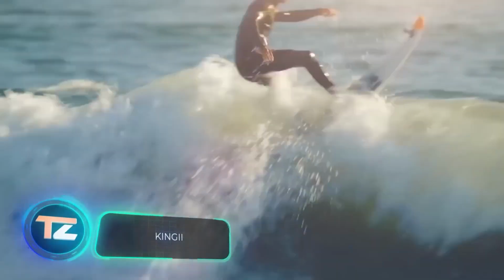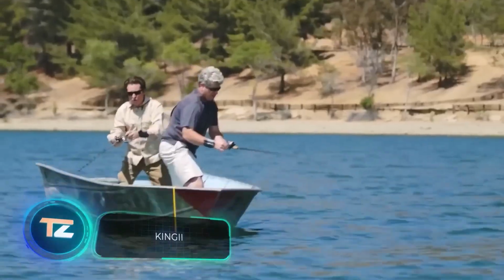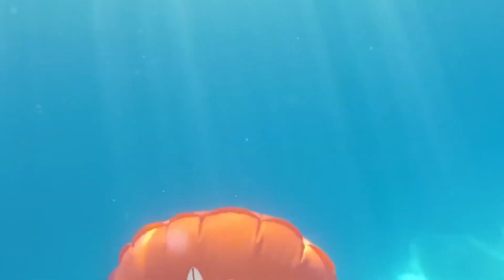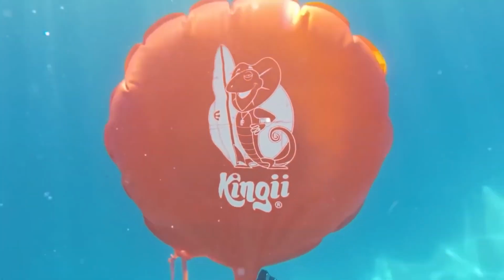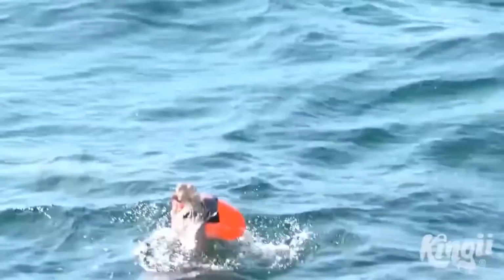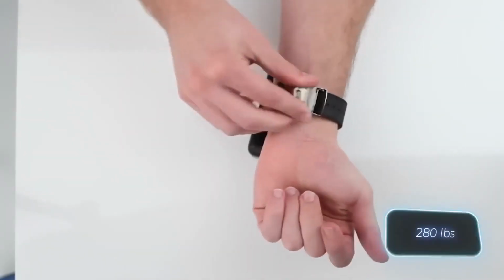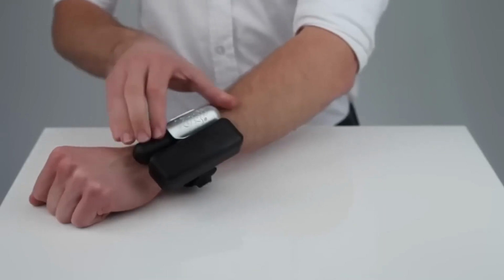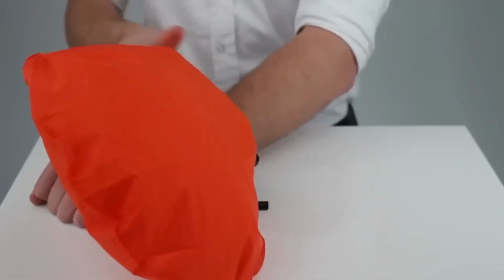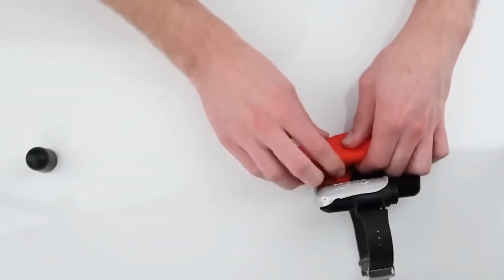UN stats reveal that over 20,000 people drown yearly in Europe alone. That's why devices like Kinji deserve promotion. It fits on your wrist, not interfering with activities like diving, and can support up to 127 kilograms on water's surface. It comes with a compass and a whistle, plus it's reusable, just swap the CO2 tank. Kinji is priced at $80.